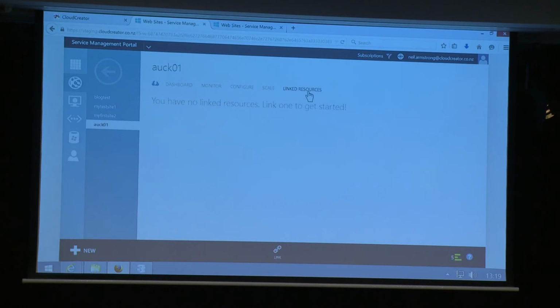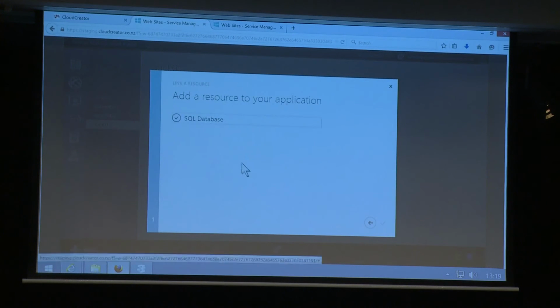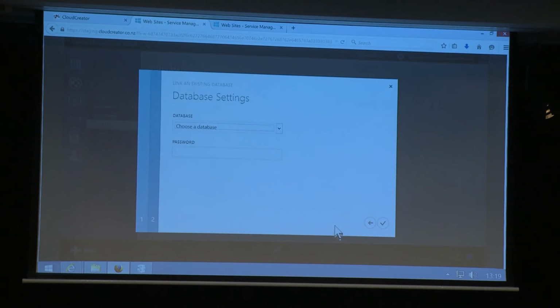I could have done this at the beginning just in one go as well, but that's too much in one go to demonstrate. So we're going to link an existing resource, and it's going to be a SQL database, and we're going to pick from the database that we created just earlier, and now I have to type the password.